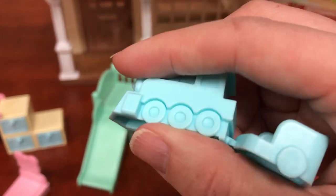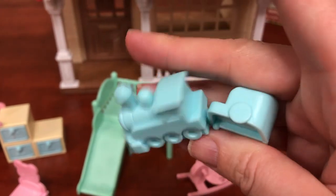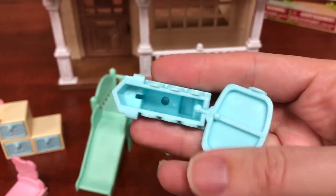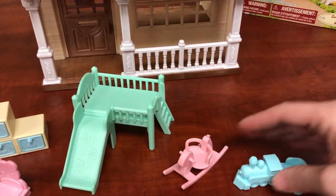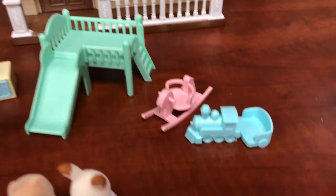Same with this train. This is actually the same train that you can find in some of those little baby carry cases. The wheels do not turn. It's cute, but again, it's solid colored and not that detailed.